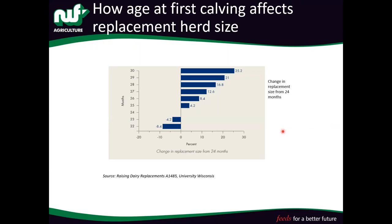And all this graph shows is how age at first calving affects replacement herd size. Essentially, we are saying if she calves down at 24 months, we're good on replacement rates, but the older she is over that, our replacement rates go up. So not only is she costing us more to rear over 24 months of first calving, she's also less likely to stay in the herd. So she's likely to give us less milk and fewer lactations because we're going to have to replace her sooner.